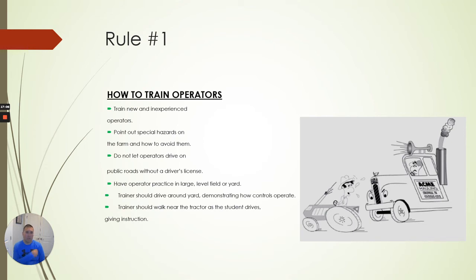Trainer should drive around the yard demonstrating how the controls operate. Trainer should never walk near the tractor as the student drives, giving them instruction. These are some of the things that we're going to do in lab as well. My goal is to go over the tractor parts. We have two different tractors, to go over those tractors in class and in lab to begin with, and then we'll operate some things and show you how to do those.